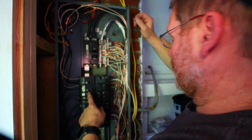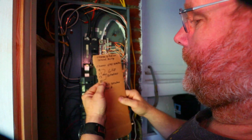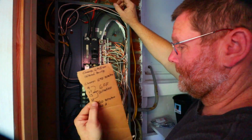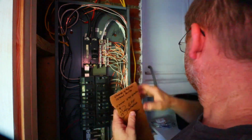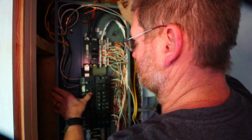Now, I don't know if you can tell, but I put a wider lens on so we can see more of the work. All right, so we know that what I wrote down here was 9, 11, 13, and 10 for the breakers that needed to be changed out to GFI breakers. All right, so let's start. 1, 3, 5, 7, 9. We're gonna start with this one first.